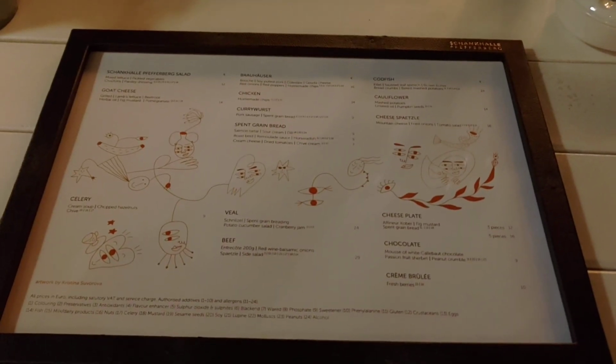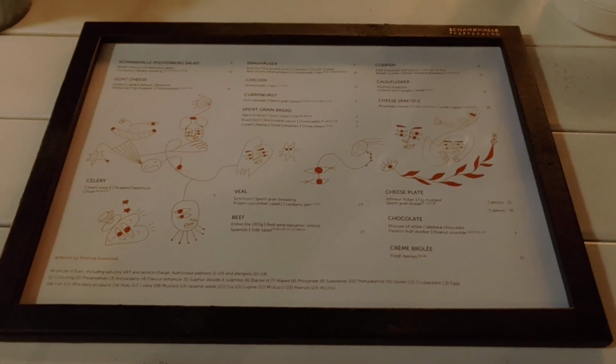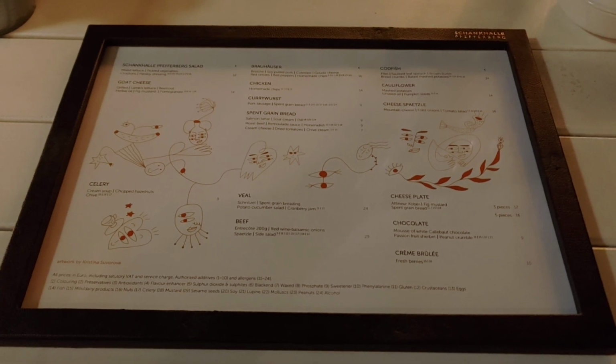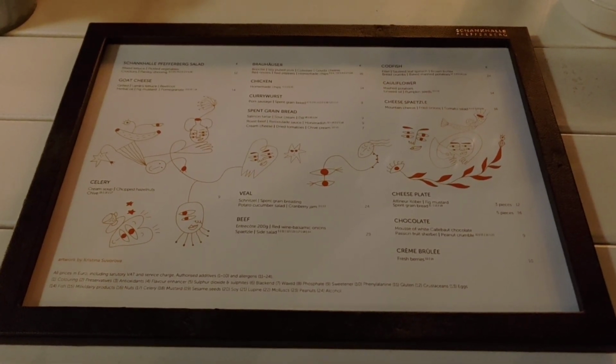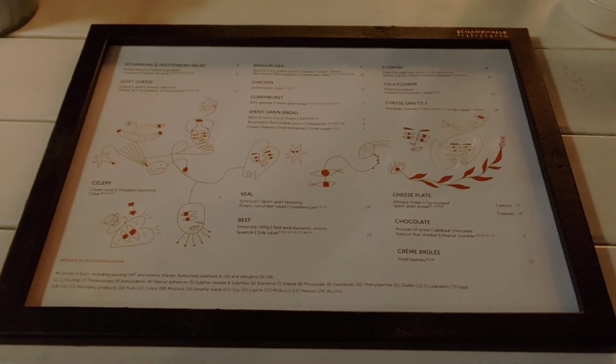So yeah, the prices here are a little bit more expensive, but you know, this is one of the kind of trendy districts of Berlin from what I understand. But yeah, that is a quick look at the food menu for you here at Pfefferbräu. So let's get on to our last beer tasting then.